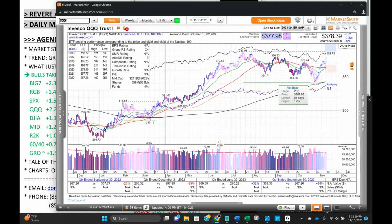Nasdaq 100 breaking higher, continuing to show relative strength, clearing this 43.74 resistance area. Next up is to challenge this 380.83 prior high, and then the top of this base around 388. This is a nice looking flat base here, only 12% deep, almost 3 months long.